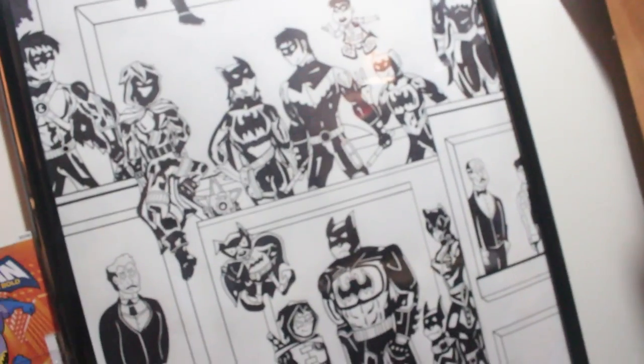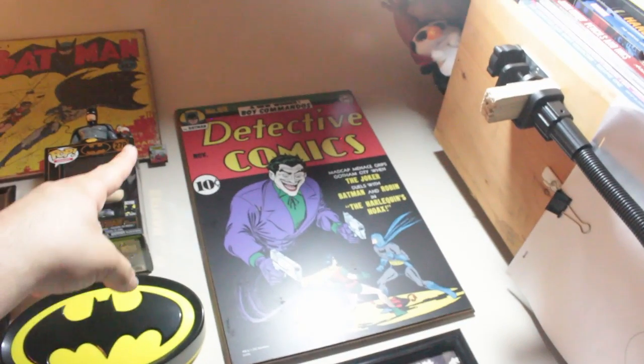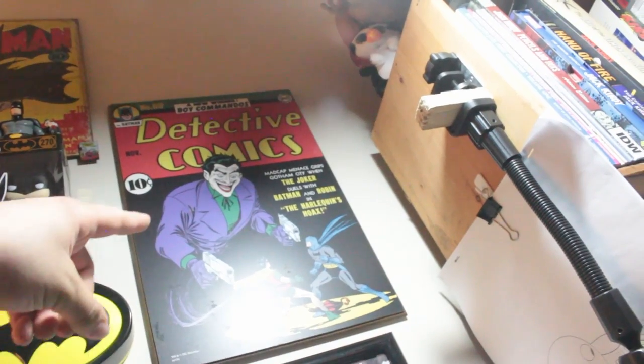This is a hand-drawn picture of the entire Bat family. It took a while. This is a comic book poster of Batman versus the Joker. I think that's the Joker's second appearance. I could be wrong, but I'm pretty sure that's the second appearance. And I did restore this one by hand too. The video should be out on that soon.